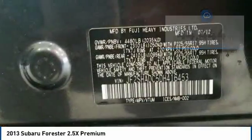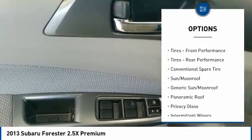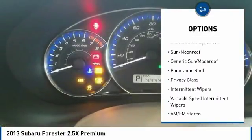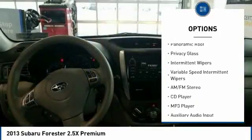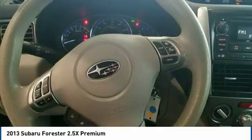Here are some of this vehicle's great options: traction control, anti-lock braking system, steering wheel audio controls, keyless entry, stability control, all-wheel drive, Bluetooth, adjustable steering wheel, power steering, driver airbag.